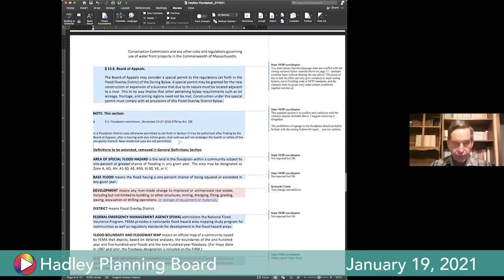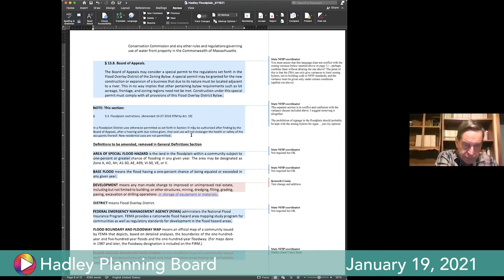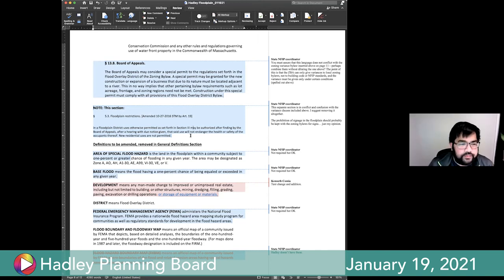Which one is that now? So 5.3, in a floodplain district, uses otherwise permitted as set forth in section 3 may be authorized after finding by the Board of Appeals, after hearing with due notice given, that said use will not endanger the health or safety of the occupants thereof. New residential uses are not permitted. That's the Hadley floodplain. Okay. Right.